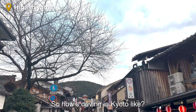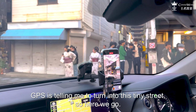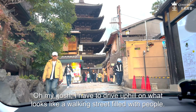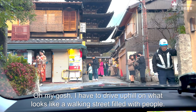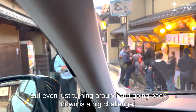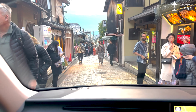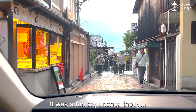So how's driving in Kyoto like? GPS is telling me to turn into this tiny street. So here we go. Oh my gosh, I have to drive uphill on what looks like a walking street filled with people. I'm giving up. But even just turning around and going back down is a big challenge. Lesson learned. Don't always trust the GPS in Kyoto. It was a fun experience though.